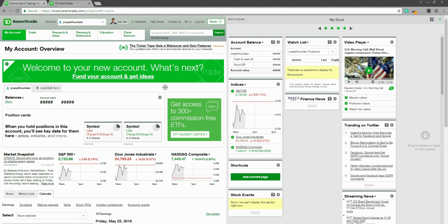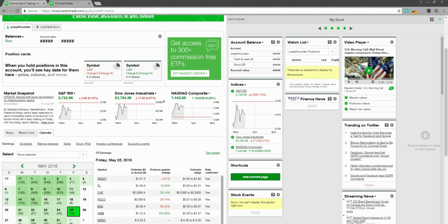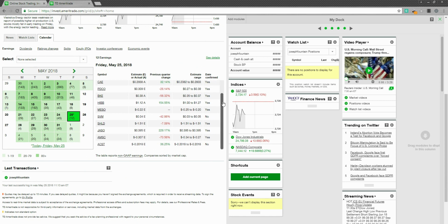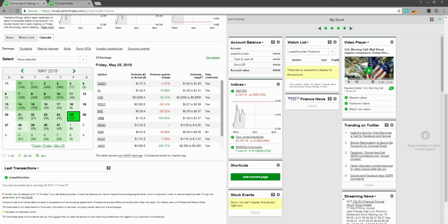Just to make it simple for you, on that screen you can scroll down, and they actually have a chart here, or a calendar, where you can see the earnings that are being reported for that day. So today is May 25th, 2018, and there are 12 earnings being reported today. And you can see those companies and their earnings right next to it, which is pretty cool.